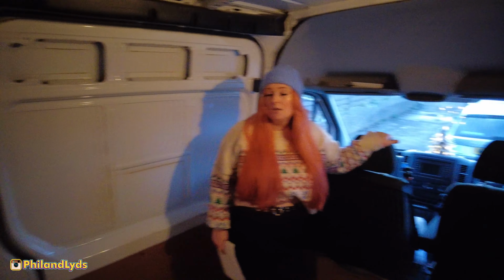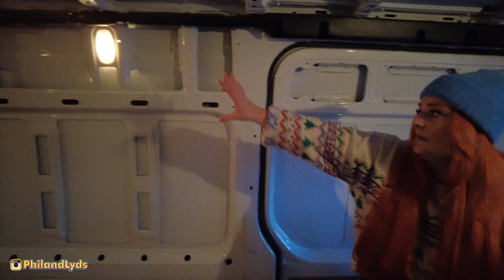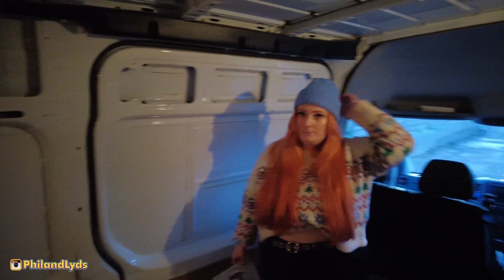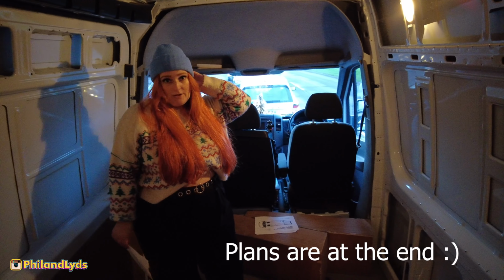You get your cabinets up here as well. Possibly. Oh yeah. Above the kitchen space there'd be top cabinets, and possibly on this side as well. I might just put up the plans for my version just so you guys can see.